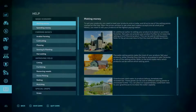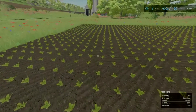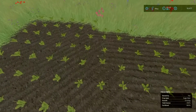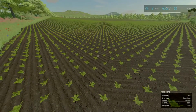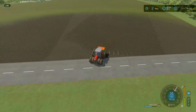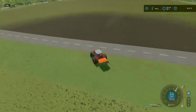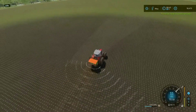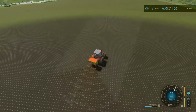I'll see, here it says 96%. Let's just go over here where it's been fully fertilized. Yeah, 98%, and I don't know why. Perhaps it's because it didn't mulch, but why would it need to be mulched otherwise? Someone can help me out by commenting down below why that is, because I don't know. It's one of those things I don't really get my head around, but it could be me not doing something properly. If so, let me know so I know for next time.